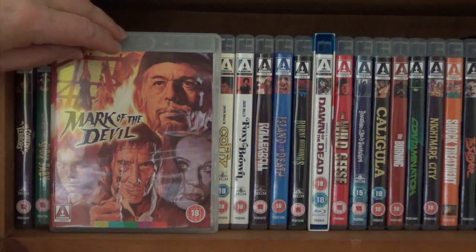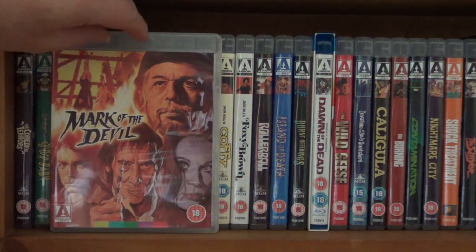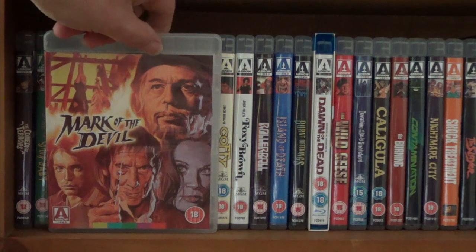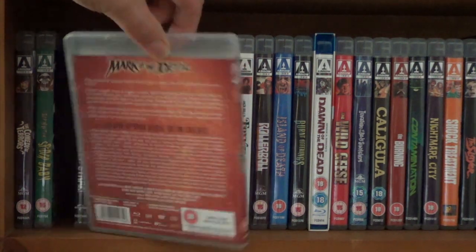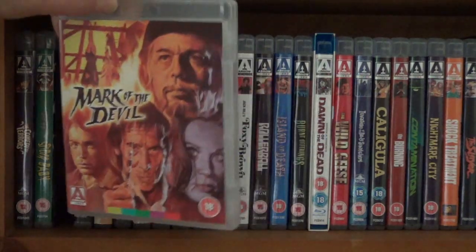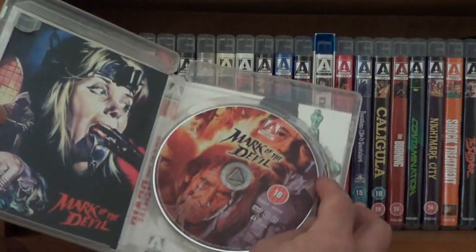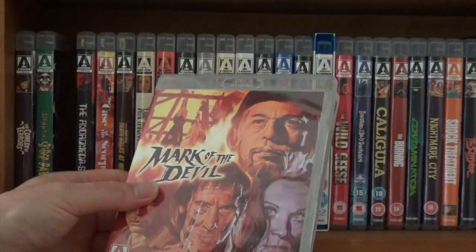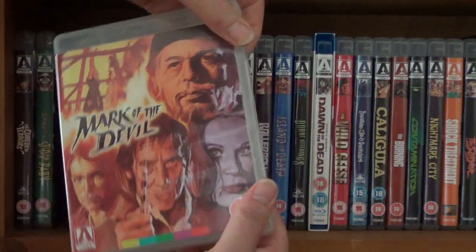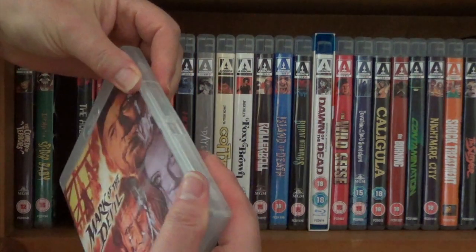Mark of the Devil, Euro horror, from 68 I think, or 69. Quite strong stuff, very good release. Again, dual format, booklet. Love it.